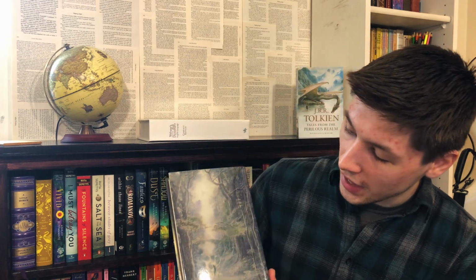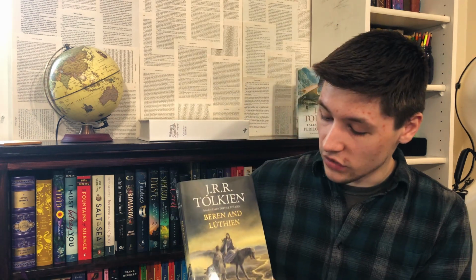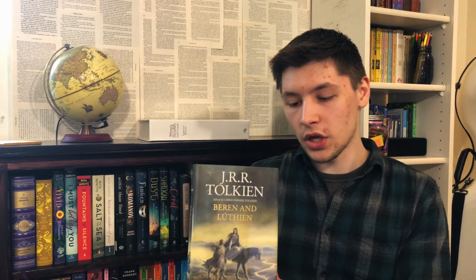On the back here you have just a beautiful forest, moon up in the top, with a character that seems to be dancing down on the bottom, probably Luthien. Not a whole lot is told, but if you know the story, you kind of know what's being implied by that. However, this cover, because the dog does look kind of scraggly, maybe not the most beautiful dog, I will drop it down a little bit to an 8, but it still is a great cover.